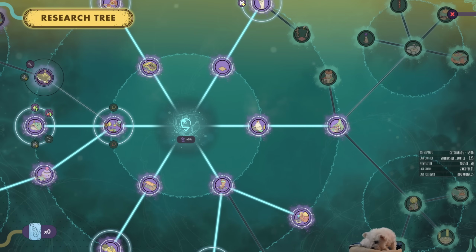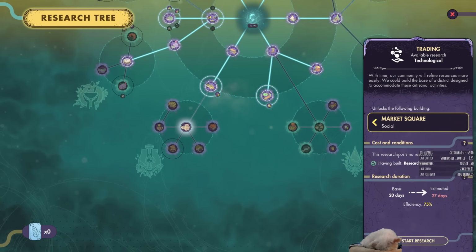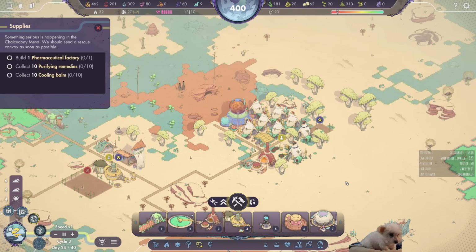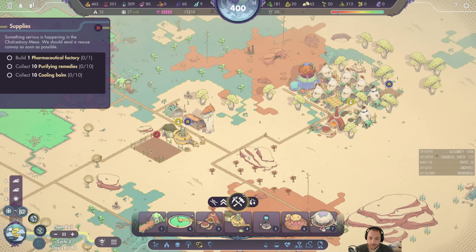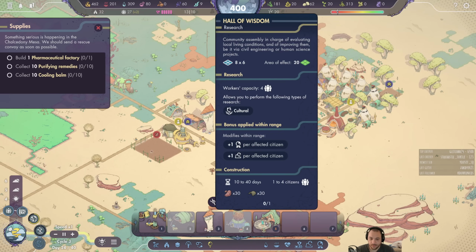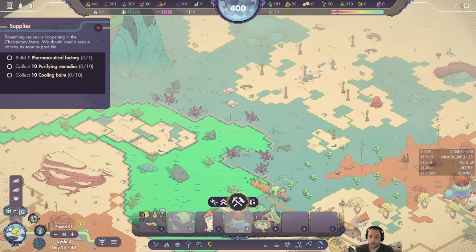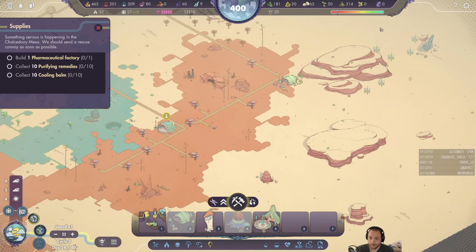Civil engineering for the Hall of Wisdom is done, and I am going to work on the market square next. I want to build the Hall of Wisdom eventually, but right now I have other construction projects that are a little bit more expensive. The Hall of Wisdom does cost a bunch of stone and bark that I don't have freed up at the moment.